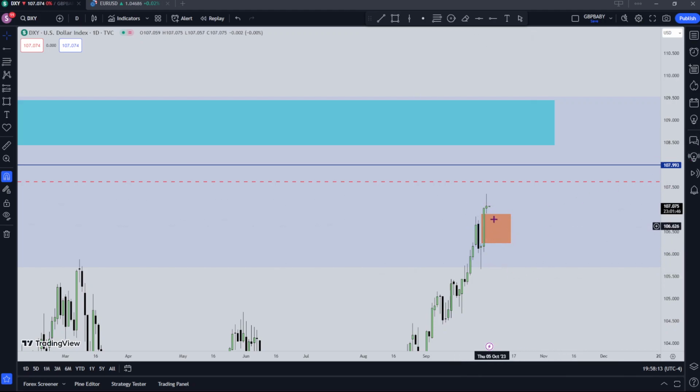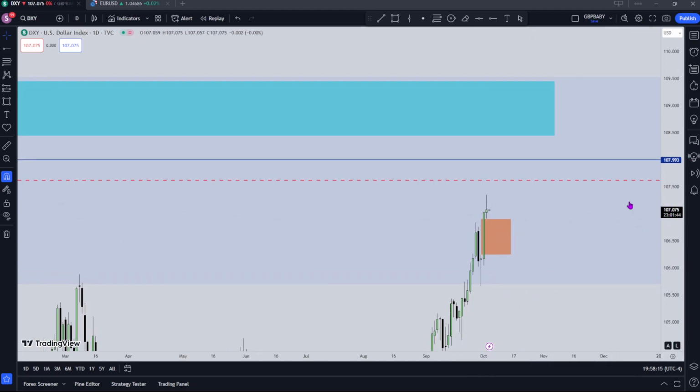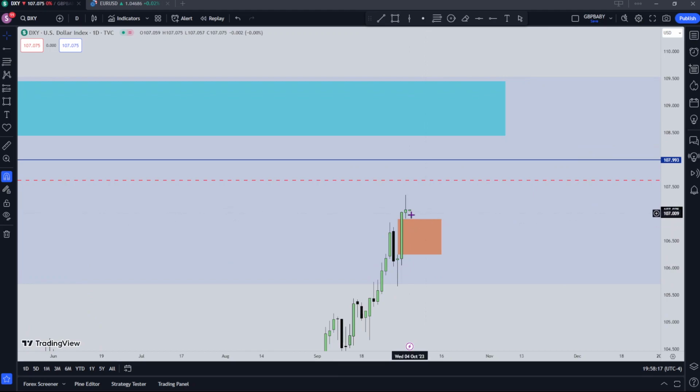This fair value gap, I'm expecting it to act bullishly. I wouldn't be surprised if price made the low tomorrow today here, respected the 50% level, and then used that to then push higher and run up into that buy side liquidity we have here.